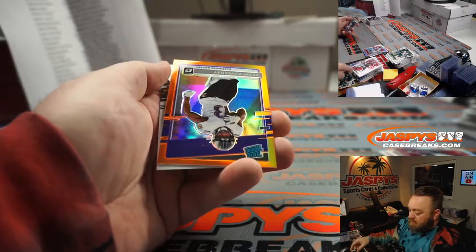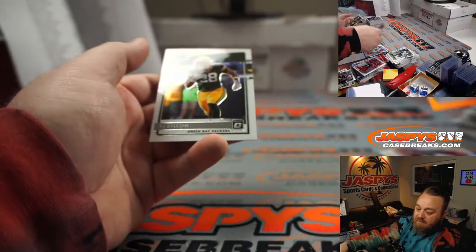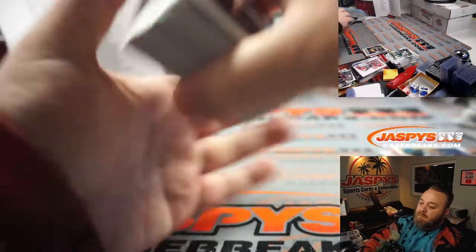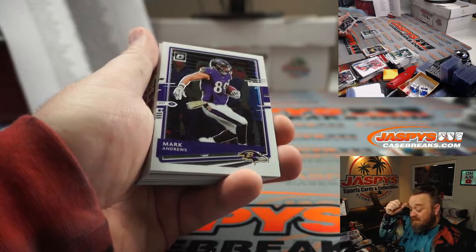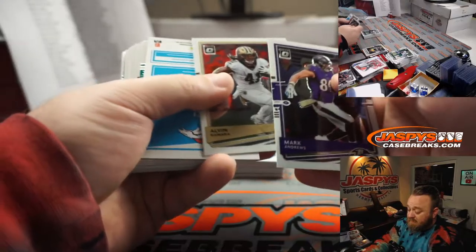Devin Duvernay, orange, rated rookie, to 199 for the Ravens, Garrett Knowles, and A.J. Dillon, rated rookie for the Packers, Sean Maddock. But this is only the first six boxes of this case, and it's been really loaded. So I'm looking forward to seeing what's in the second half of this.